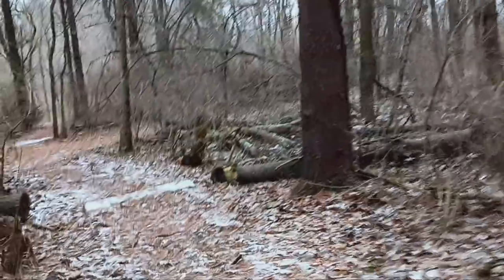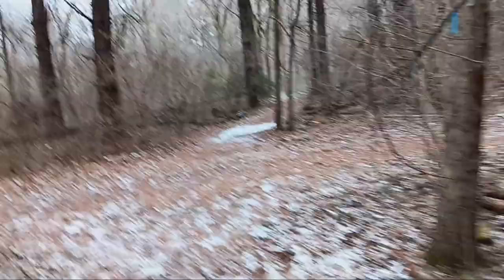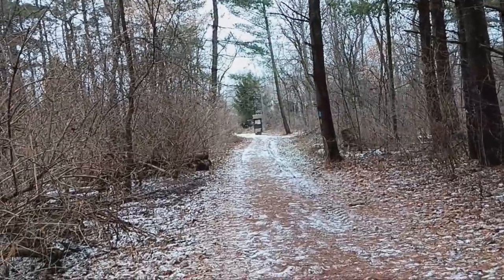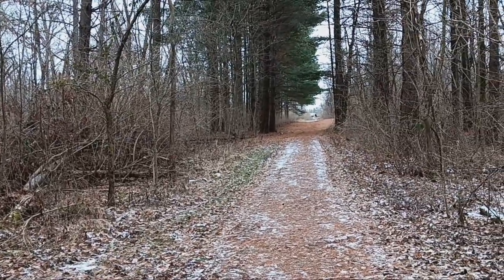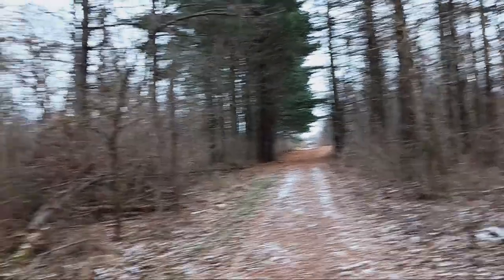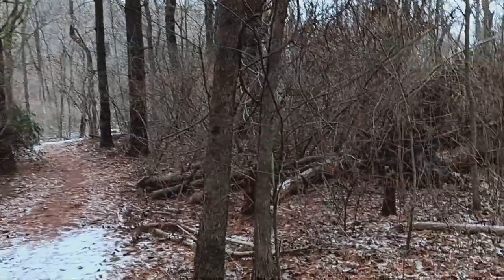Okay, here's that opening that was on the map. That will take you, yeah, there's another kiosk down there, I thought. So that'll take you out into a neighborhood. I believe that is the way it showed to go if you wanted to do the small loop. And that'll take you back to the parking lot. But we're going to go this way, because like I said, I want to do the larger loop.